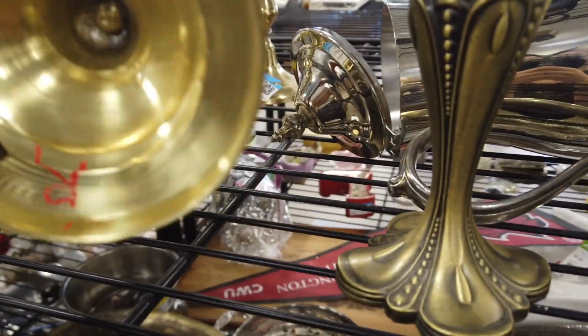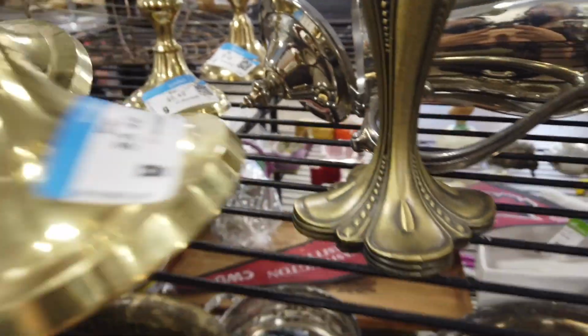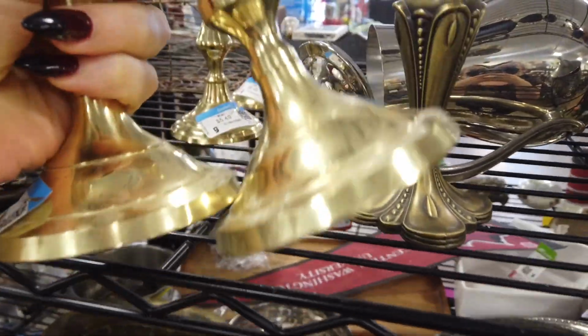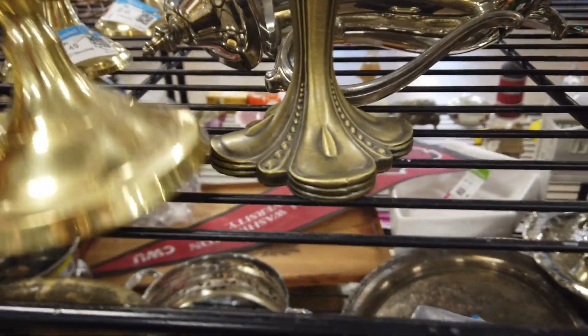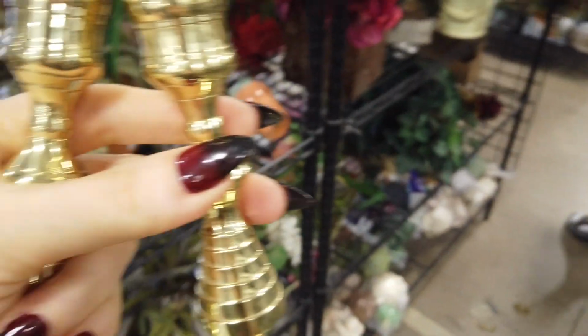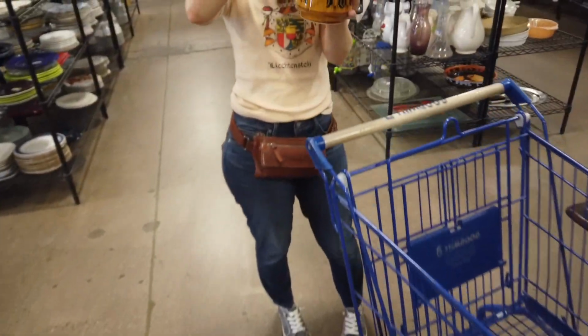Then, of course, I saw brass, and I got suckered into all the brass. I liked that it sort of had that beehive style, but what kind of made me back off was, one, it didn't look as tarnished, and two, it was quite expensive.